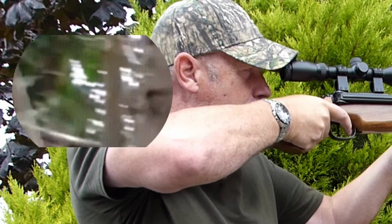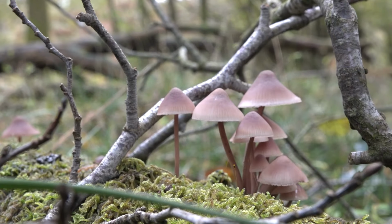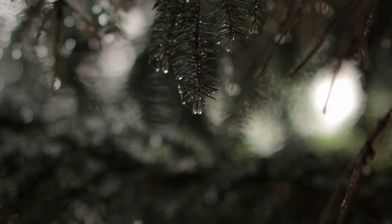Well, that's it for today. That wasn't too bad considering it was wet and not very nice. I decided to stick an Ayrshire silencer on my rifle. Last minute decision, and it was a good one because it made a massive difference. Anyway, that's the Dana 52 in action, out in the rain.